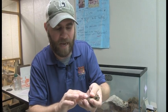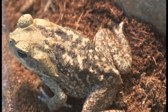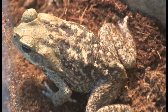Those warts on this guy here, well, they're actually there to help protect him from the sun and from predators and things like that. So those warts do serve a purpose. I just don't have to worry about getting them. Now, like all frogs and toads and amphibians, these guys have a crazy tongue. They use it to latch out and catch their food. This guy, not so much, but of course the other toads and frogs do.